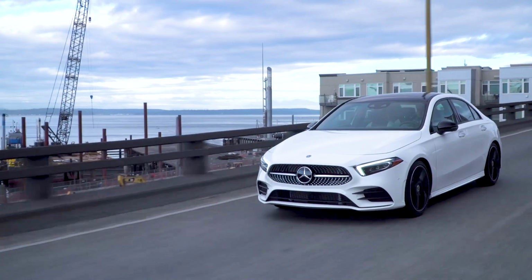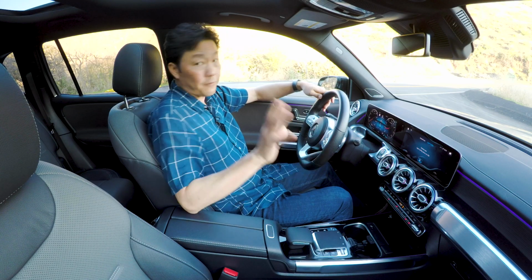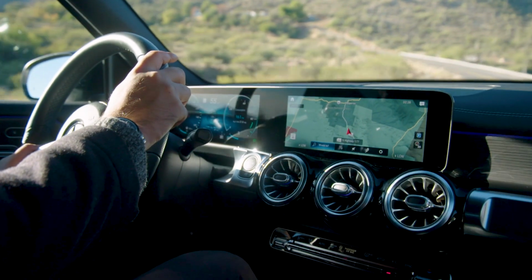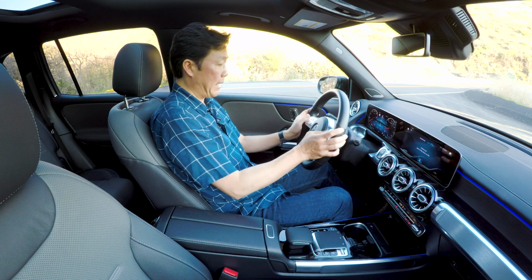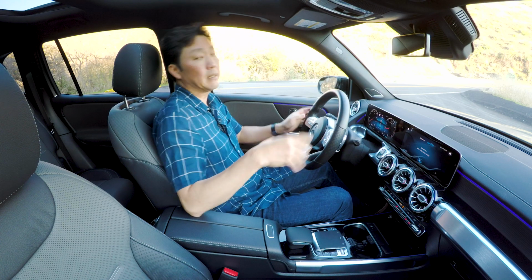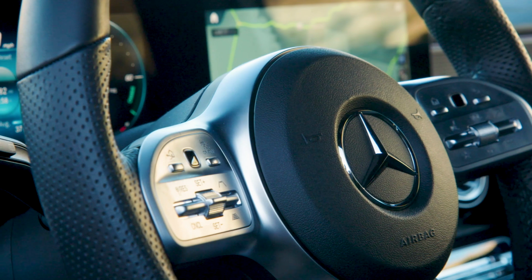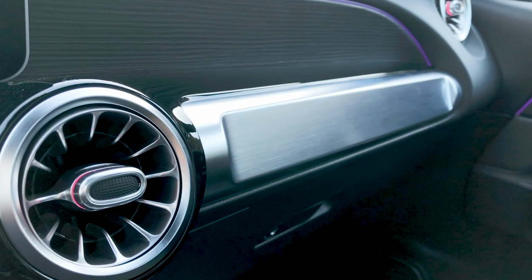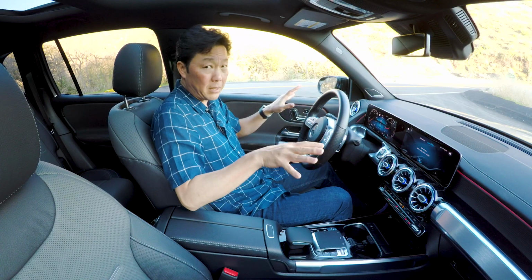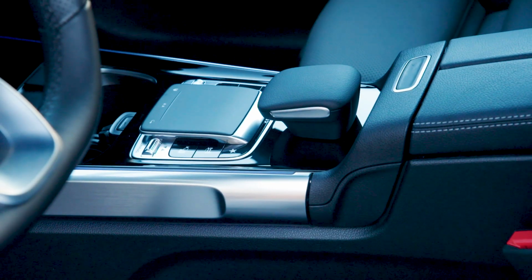Since this GLB is based on our top-rated A-Class, it benefits from all of that goodness. First off, we have the award-winning MBUX Infotainment System, which gives you a multitude of ways to control it, from these little handy tabs here on the steering wheel, to a trace pad here, to a touch screen, as well as some of the best voice controls in the industry. Materials quality is excellent, especially when you consider the price. Every elbow touch point and anywhere you really come in contact normally is well padded and has premium materials.